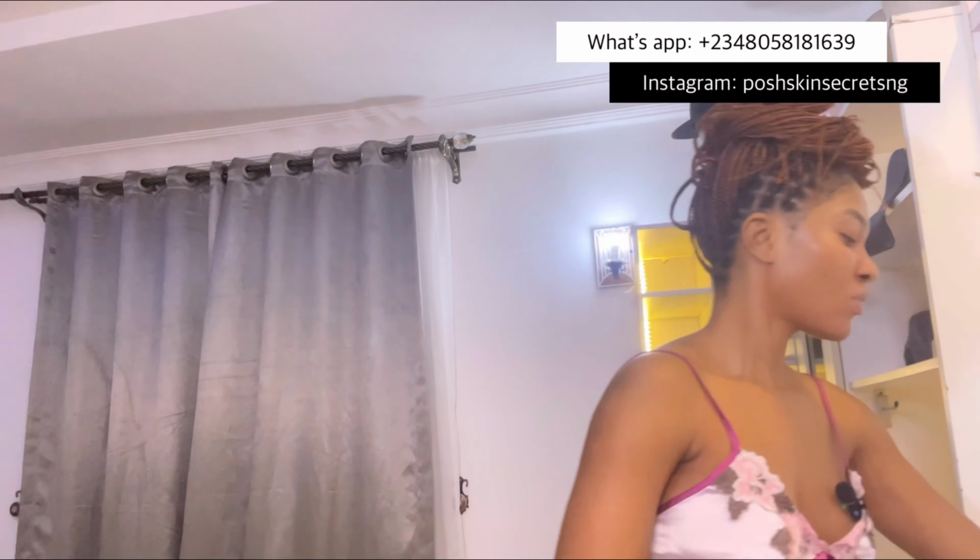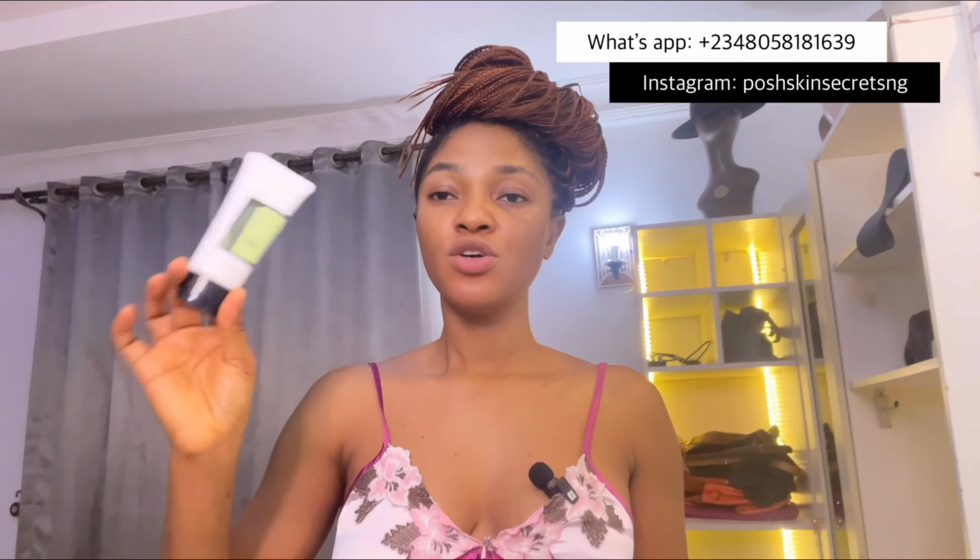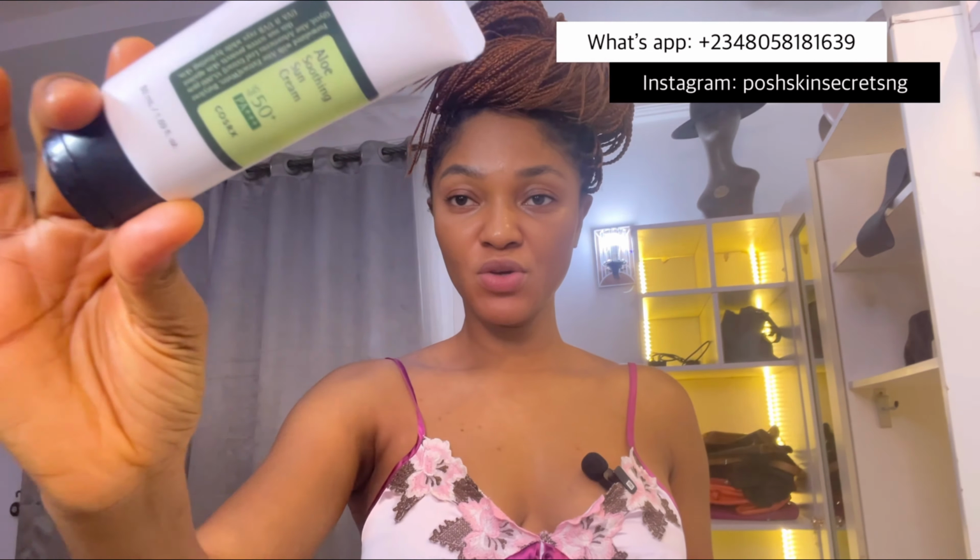So I'm just going to wait for this product to get into my skin, and then I'll put my other product. But before I do that, let me show you guys some of the sunscreens that I have been trying recently, and let me know which ones you have used. So this is the newest one that I'm using, and this is the Kors. I don't know how to pronounce that, but this is really, really good. Like, the hydration on this is top notch.